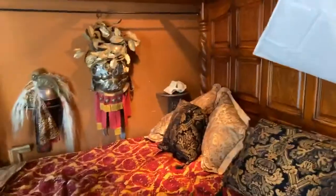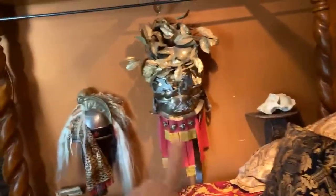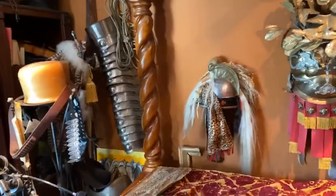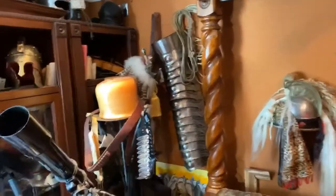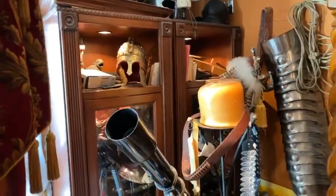So I have a medieval bed, a lowland gorilla skull, a French hussar during like the Napoleon era. This is the neck of a horse, armored, medieval. This is a Roman general. So she says, yeah, Marston, you have to stay in your room until you get better. So it's like, gosh, what do I choose? Which armor do I want to dress up in?